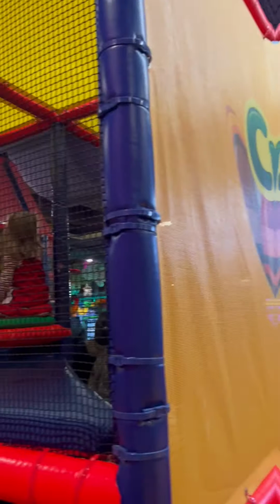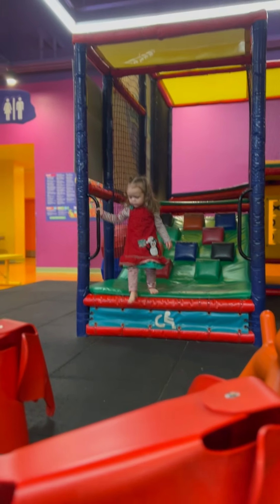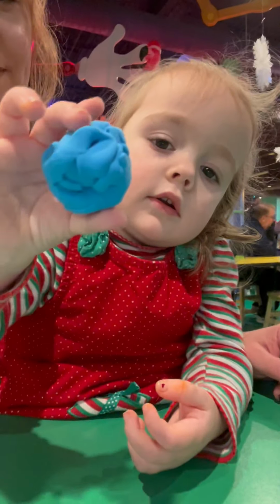Willow ventured to the toddler play area, which impressed me because she freezes up around other kids and will not move until the coast is totally clear, but I was really proud of her for getting in there. Next, they got to pick out clay from a vending machine and made some things out of that.